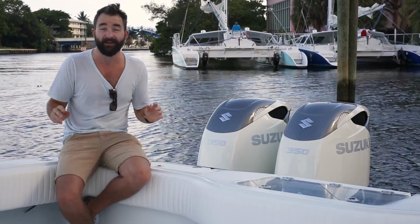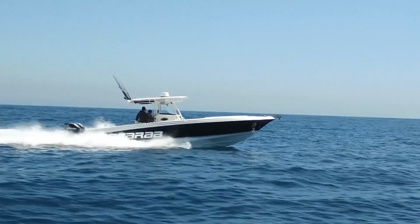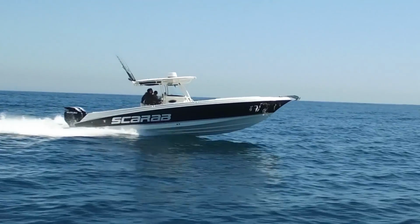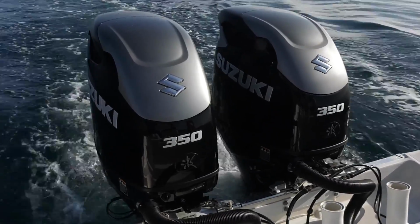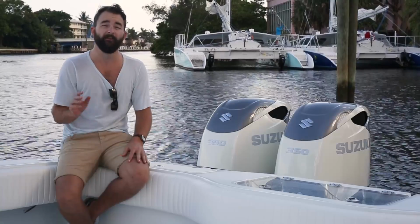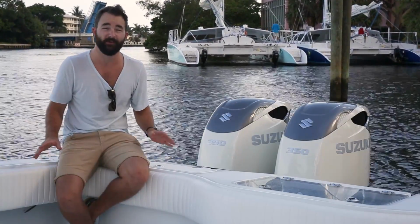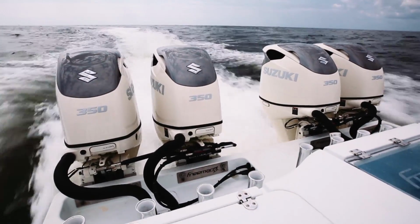We're in Miami in USA, checking out some new big bangers from Suzuki. Over the last 50 years, Suzuki has sold over 3 million outboards, but this is their biggest donk yet. Now, it's the largest V6 in the market, and it's a 4.4 litre, naturally aspirated, 350 horsepower outboard. It tips the scales at around 330 kilos.